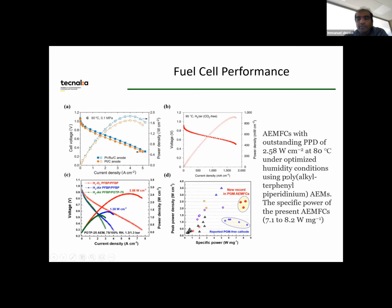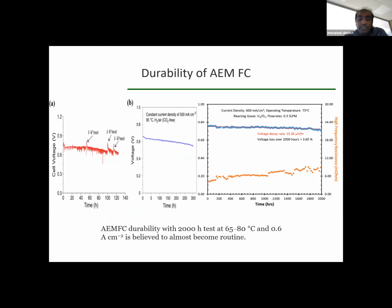Membranes with alkyl terphenyl piperidinium are showing very good performance in both fuel cell and electrolysis. Also, the specific power of the AEMFC is 7.1 to 8.1 watt per milligram. So mainly it is working in the range where 2.58 is reached. This is one of the big breakthroughs in the anion exchange membrane fuel cell.